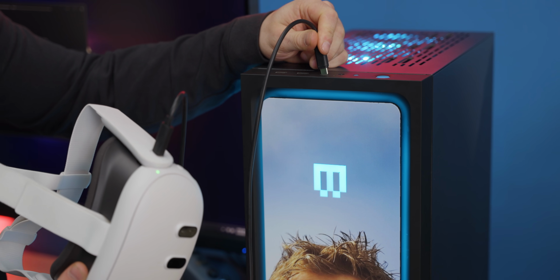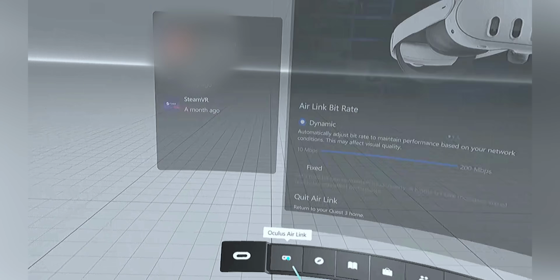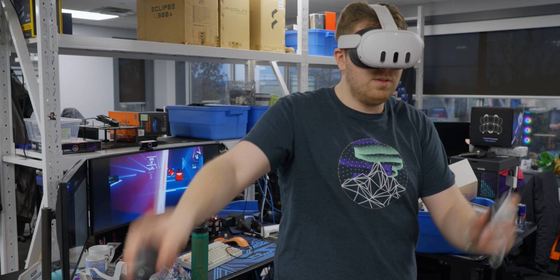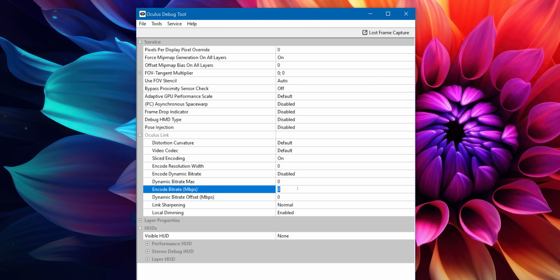Connecting to your PC by cable still works great though, providing you with all of the PC VR experiences you could want. And surprisingly, connecting wirelessly via Airlink was just about as seamless, as long as you're on a capable wireless network. We were using Wi-Fi 6E. With a stable enough connection, you can play rhythm games even at bit rates of up to 250 megabit per second with very serviceable image quality, or you can even push it higher if you tweak developer settings.